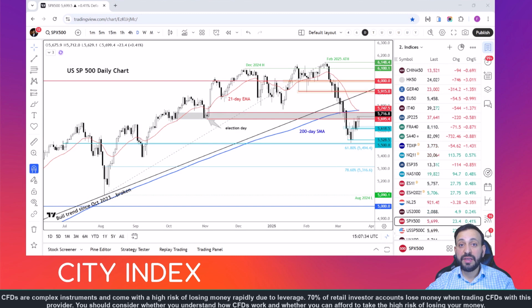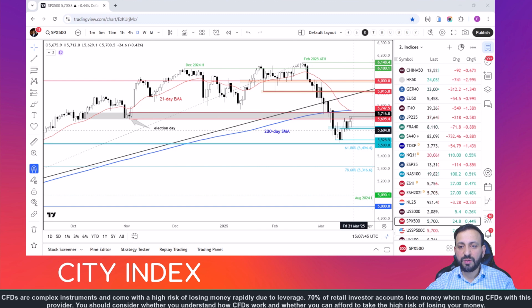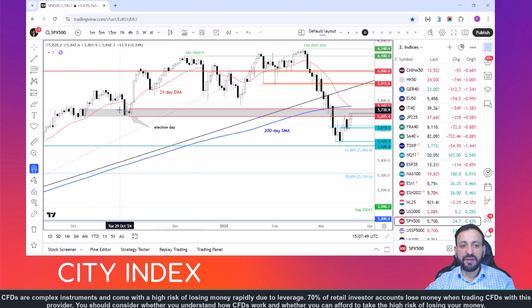So equity indices have bounced back after making a poor start to the session following yesterday's rally. And the S&P has bounced from support at around 5,620, the shaded region. It's now arrived at a very interesting area, the shaded grey area, which has been tested on a number of occasions in the last couple of days.